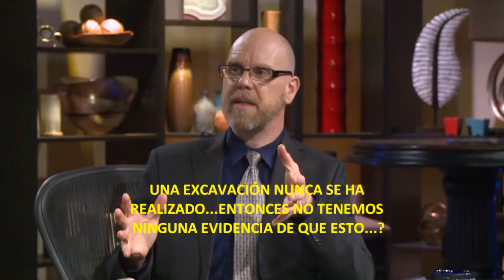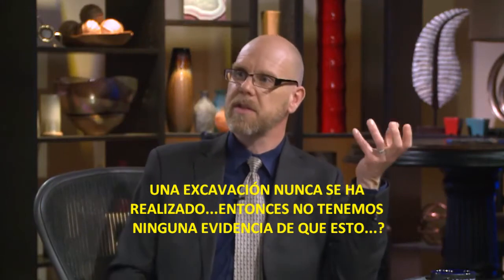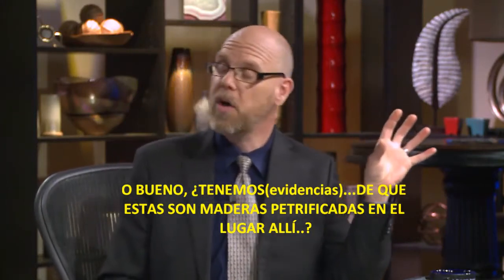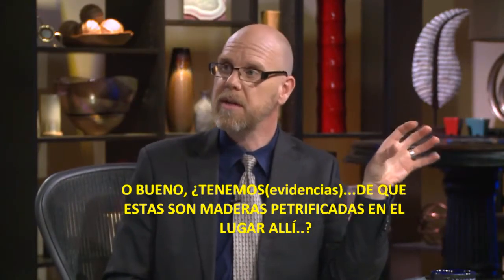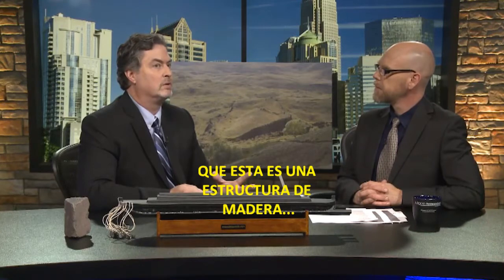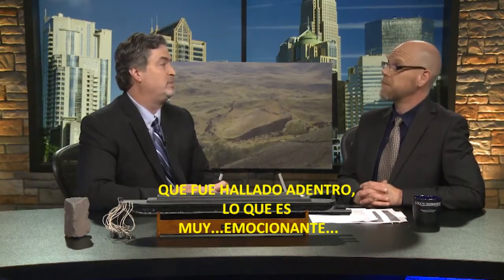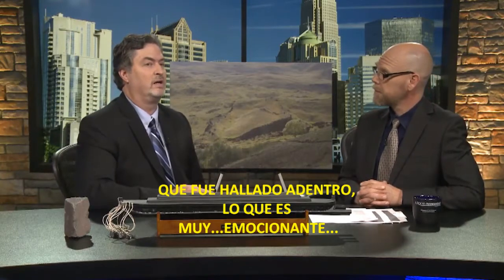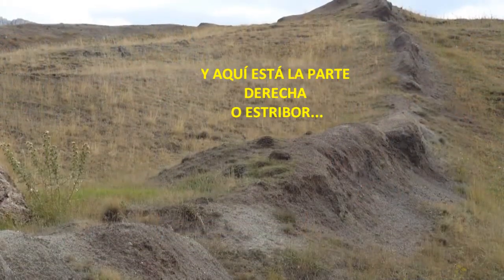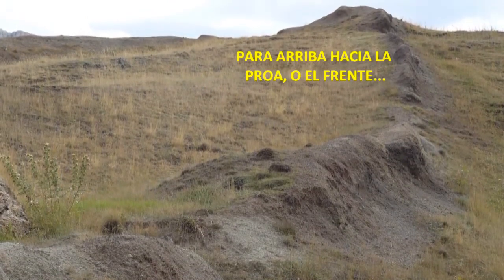And again, an excavation has never been done, so we don't have any evidence that this is, well, or do we, that these are petrified wood on the sides there? Petrified wood has been found inside of it. It's been tested and so forth. So we know this is a wooden structure. And then we'll get in a little bit later about the metal that's been found inside of it, which is very exciting.